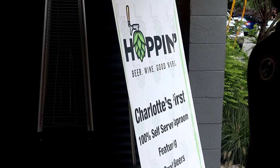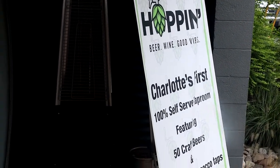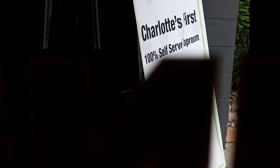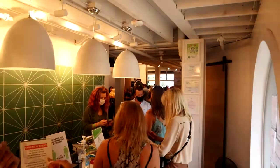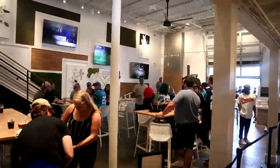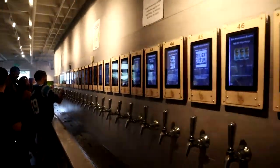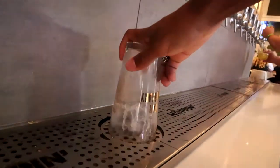So we're doing a bar hop, Charlotte's first self-serve tap room, featuring 50 craft beers. I don't even know what any of these are. Oh my god. I'm just confused.